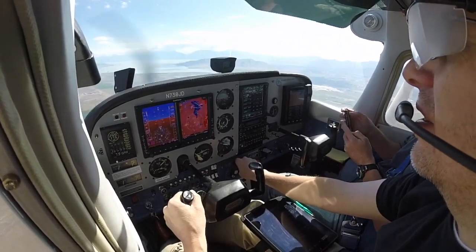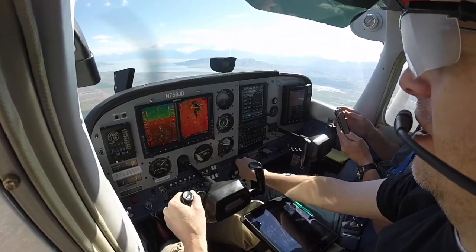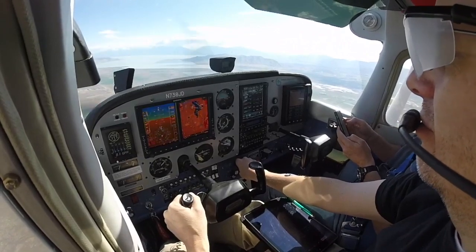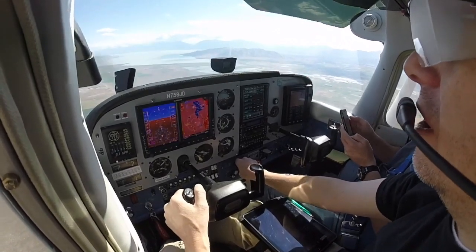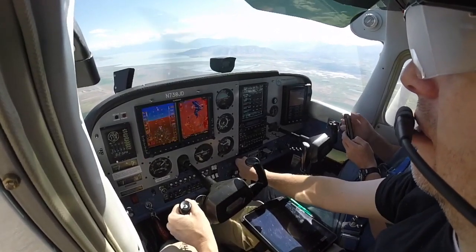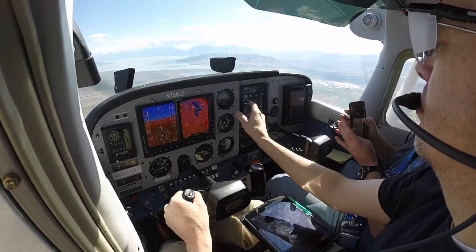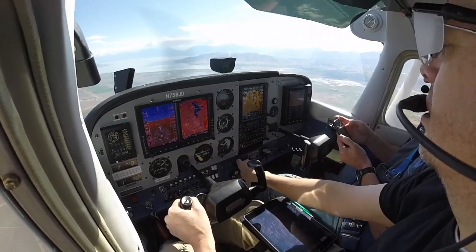One nice thing about the simulator that I wish this plane had is the autopilot. But it is good to learn all this without the autopilot, you know? Yeah. And when you have an autopilot on your check ride, you'll be asked to use it. Yeah.